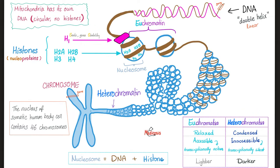Euchromatin versus heterochromatin. Eu is true. Hetero means different. Eu is wide open and relaxed. Hetero is very condensed. Euchromatin is accessible, which means it's transcribable. You can actually work with it. But heterochromatin, well, there is no access. Access denied. It's transcriptionally silent. Euchromatin appears lighter under a microscope, but hetero appears darker because it's highly condensed.